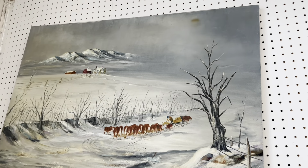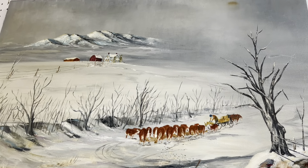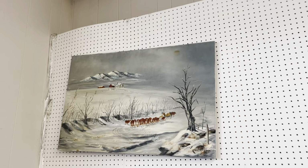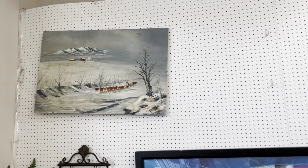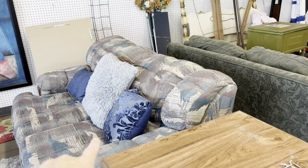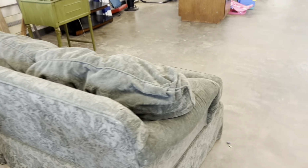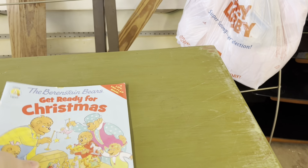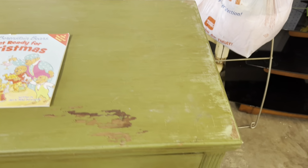Pretty picture, winter scene. I'm kind of already in the mood to start decorating for spring, so I'm gonna leave that even though it's beautiful. TV stand, I used to have a couch like that a long time ago. Look at this green couch right here. I like the color. Oh, look at this. Sewing table for like a side table or something.